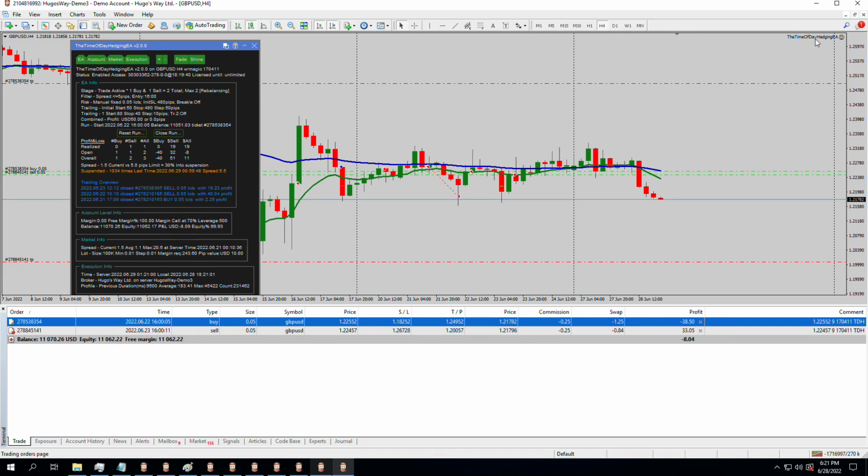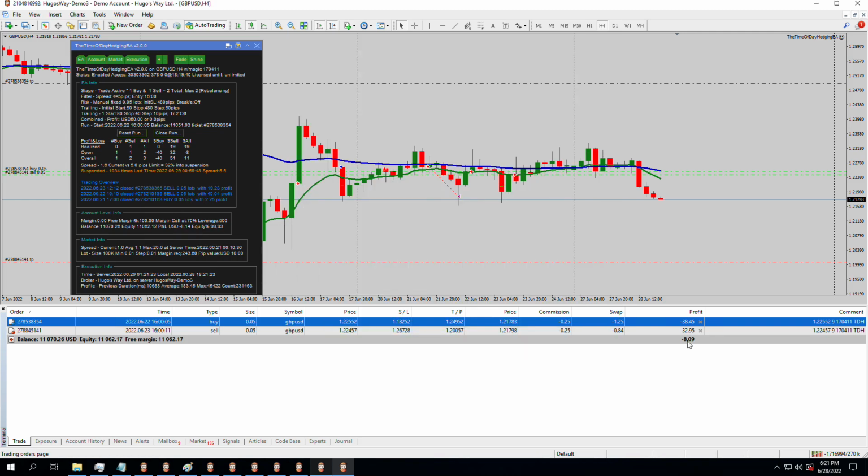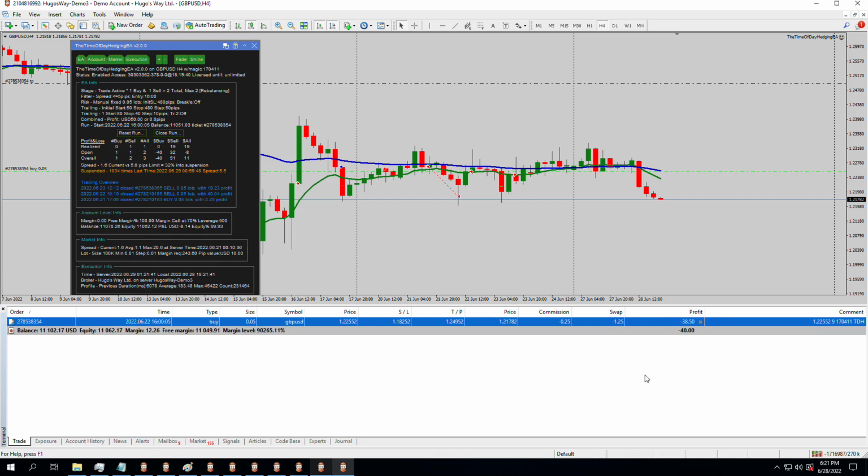If you look at our settings, we had a target profit amount of $50. In this particular market, I'm going to say that's a little high because we are at a profit on the current sell trade at about $32, $33 and a drawdown of $38 roughly on the buy side. What I'm going to do is manually take this profit at $33 right now, get out of that profitable sell trade. I'm going to leave the drawdown trade, $38, like I said, buy side.